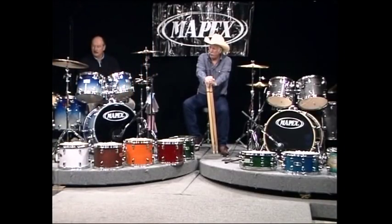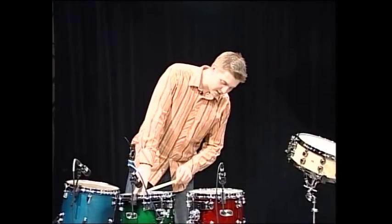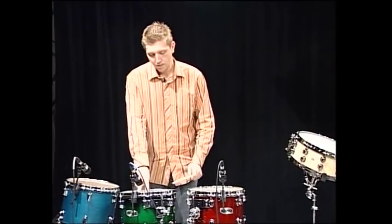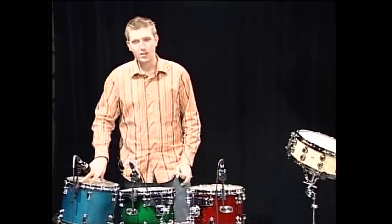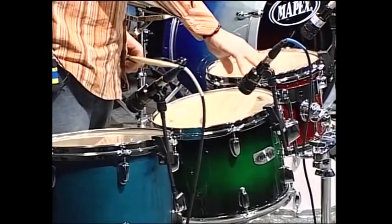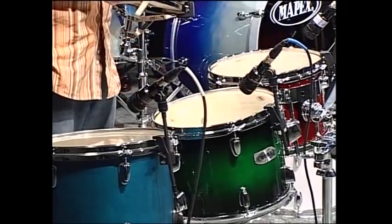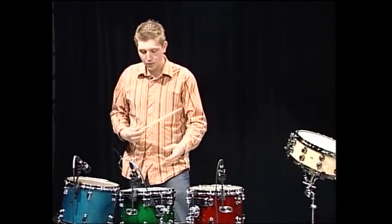This is the VX series here. This here is the M Birch series, and this is the Pro M series right here. And the difference is this is a basswood shell, this is a birch shell, and this is a maple shell. And they all have different tonal qualities, as well as a different amount of resonance, a different amount of decay to them.